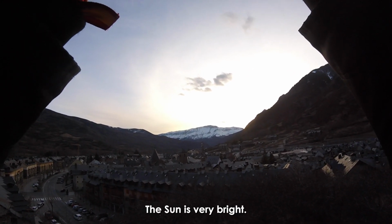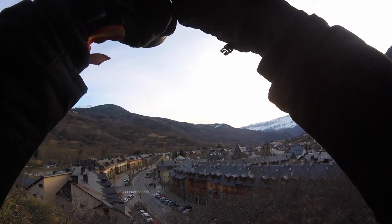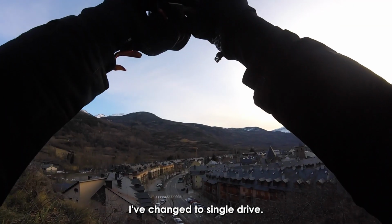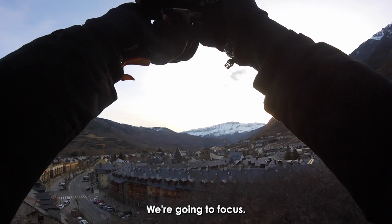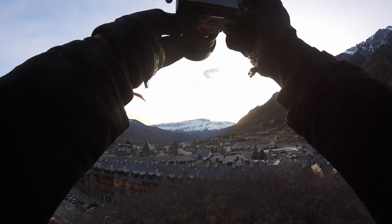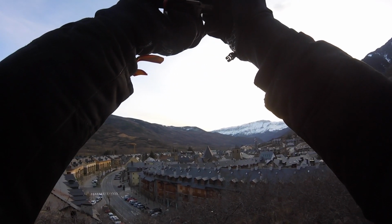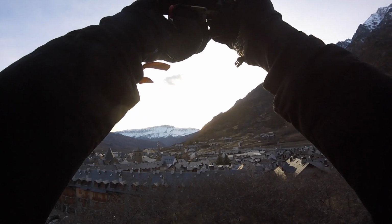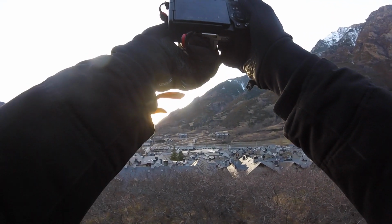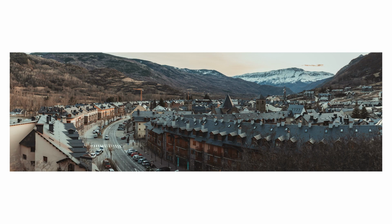The sun is very bright. And what we're going to do here is a big old panorama. So I've changed to single drive. We're going to focus and then switch my lens to manual focus, and then we just... what a way to end this.